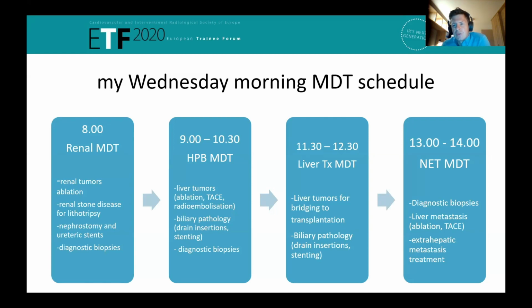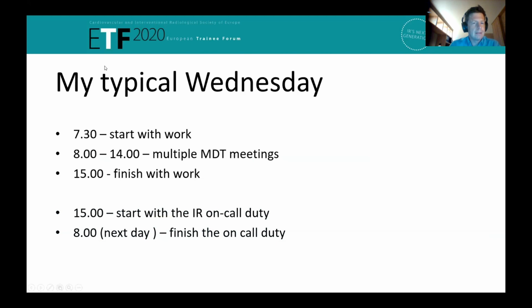And lastly, our last meeting is the neuroendocrine tumor meeting. We are one of two centers who treat patients with neuroendocrine tumors in Slovenia. So here we do a lot of diagnostic biopsies because the biopsies are really important in these patients. This is the only meeting where we get a really small amount of patients, but still the interventional radiologic treatment of especially liver metastasis is gaining importance in these patients. So we regularly attend this meeting. So this is it for a normal day of interventional radiology.